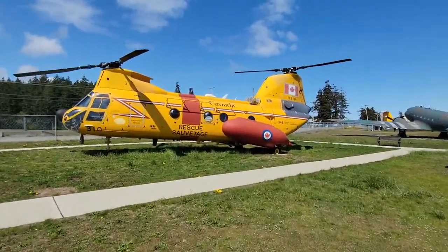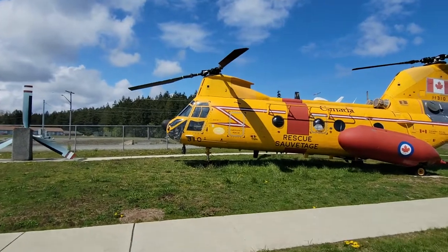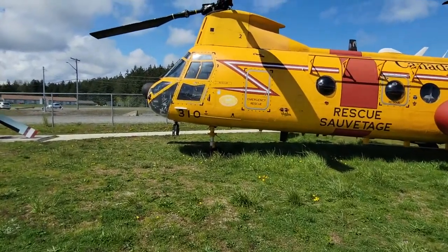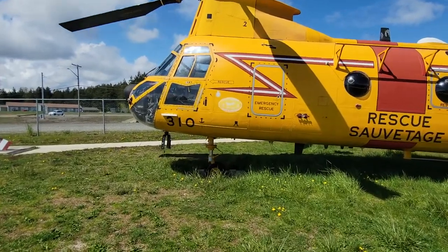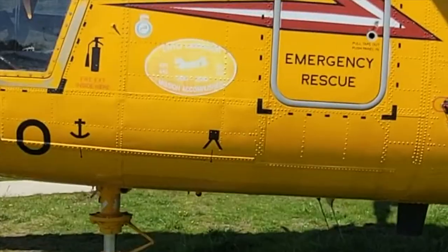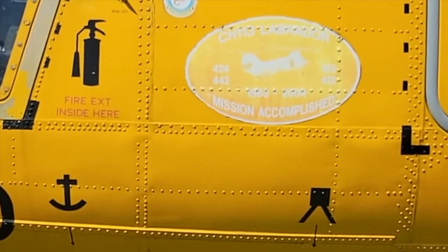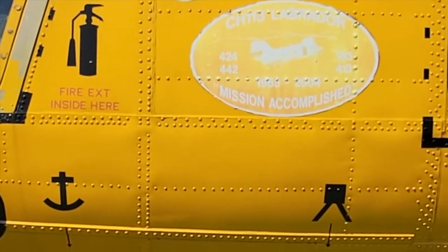But yeah, began its service life all the way back in 1963. And this has a very cool plaque on it, signifying its service life. CH-113 Labrador, 1963 to 2004, mission accomplished.